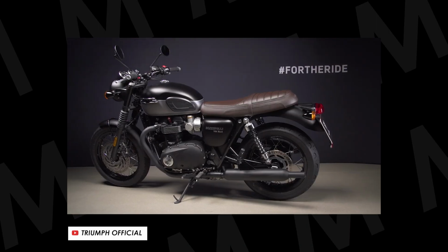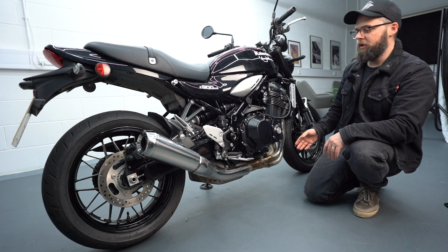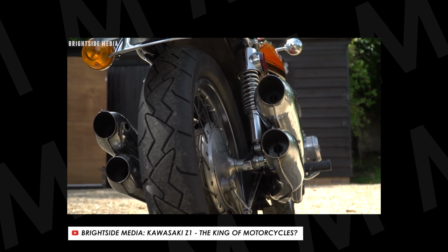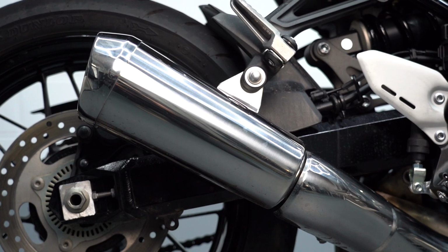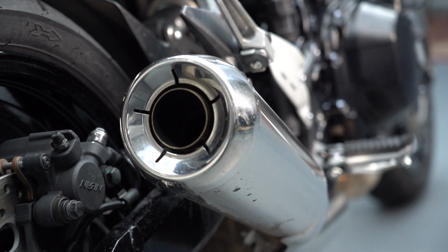But perhaps the most common one, and the one that I'm most on board with, is that the original had a 4x4 exhaust system. So 2 silencers on either side. This one's just got the single silencer. It does look nice in the chrome and it's got a nice little finisher on the back there, but it's not quite as striking as the back end of the real deal.